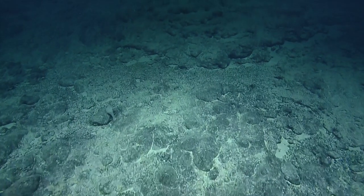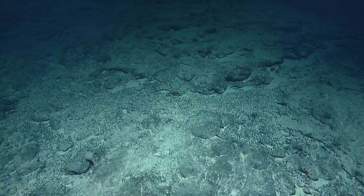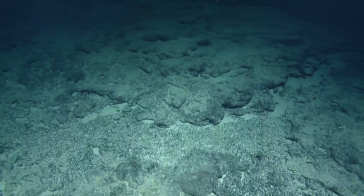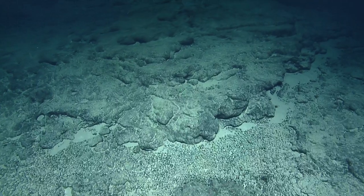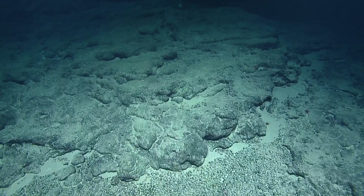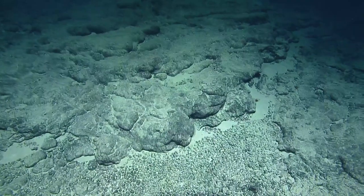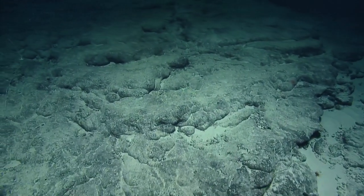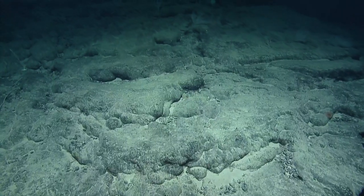It's a sponge. I mean, a little sponge. So that's the first sponge we've seen in a while, off to the left. Oh, we've got another one ahead. Can I go to the one that's in front of us instead? Yep. Some manganese nodules there. Some current ripples to the right.